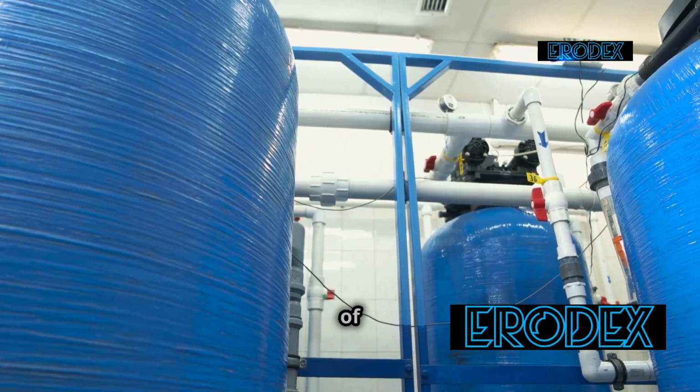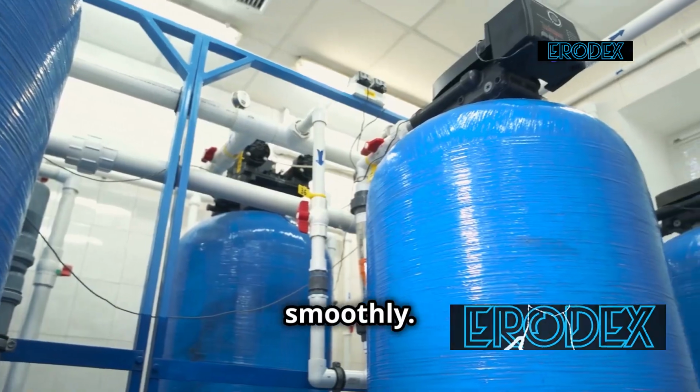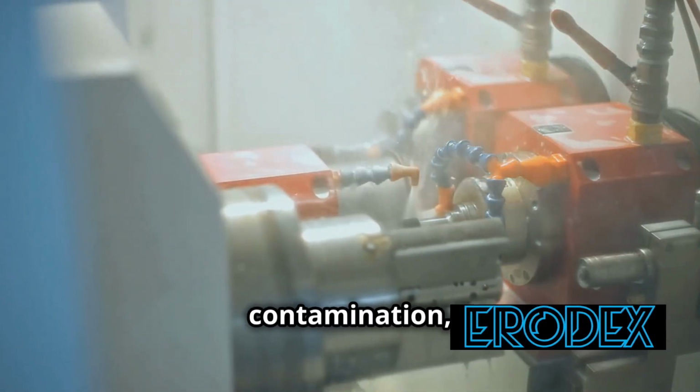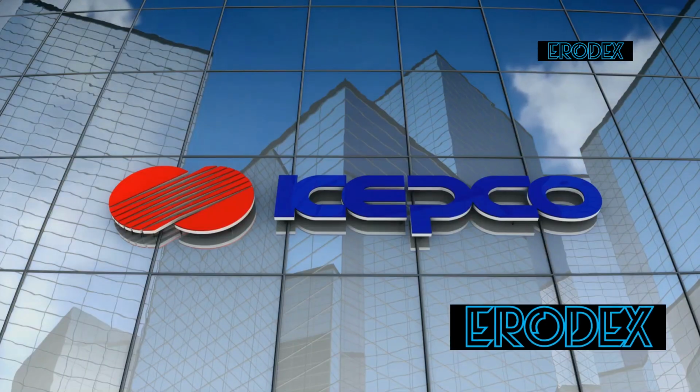Erodex offers a range of high-quality filters designed to keep your EDM system running smoothly. These filters ensure optimal fluid flow and prevent contamination, extending the life of your dielectric fluid and your machine.